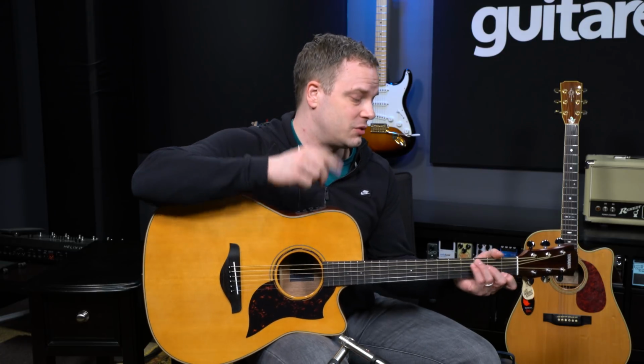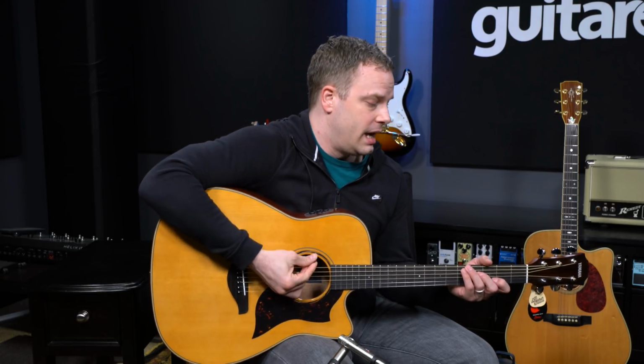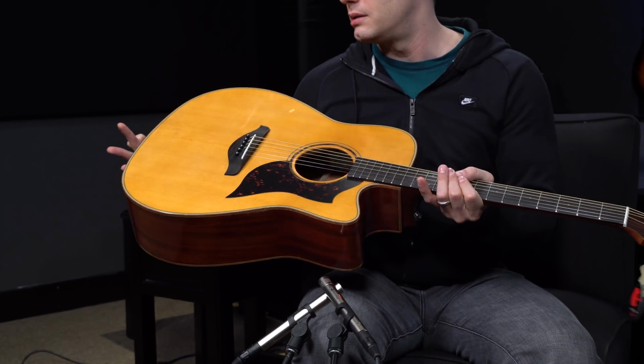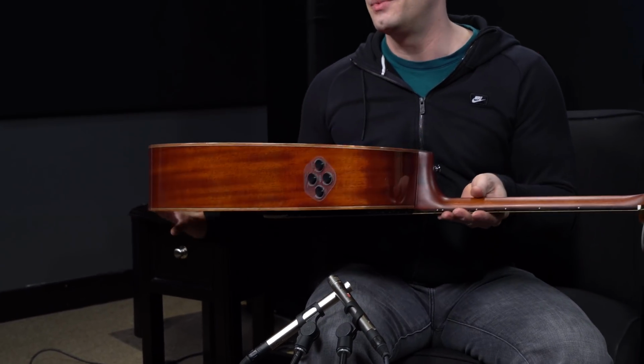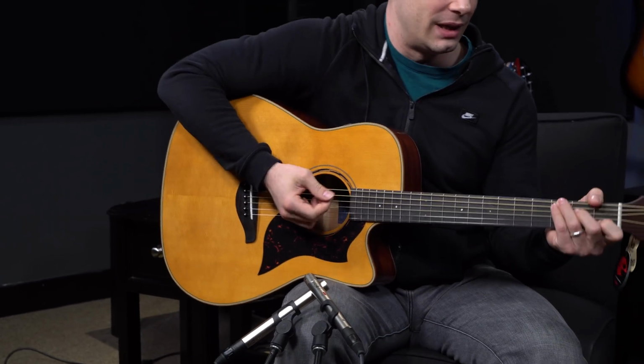It is a high-end Yamaha acoustic guitar, and a lot of people don't know that Yamaha makes high-end acoustic guitars. They're more known for their $200 or $300 range guitars, but this one is super nice. What I did is I just went on Yamaha's website, picked out the nicest guitar I could find that I would like, all the specs that I would like, and bought that for this month's giveaway. It is a Yamaha A3M, solid Sitka spruce top, solid mahogany back and sides, a really nice preamp on it, and it sounds just fantastic.